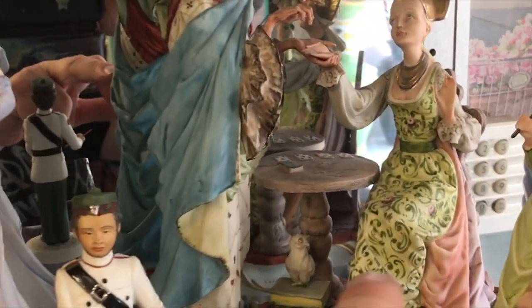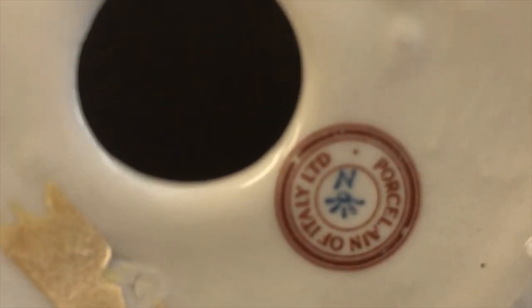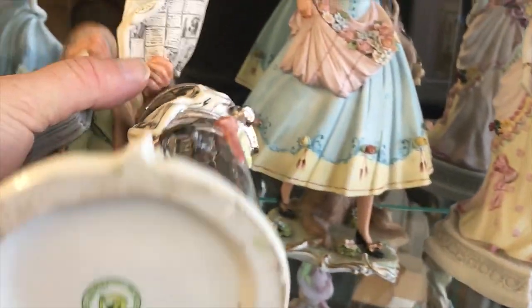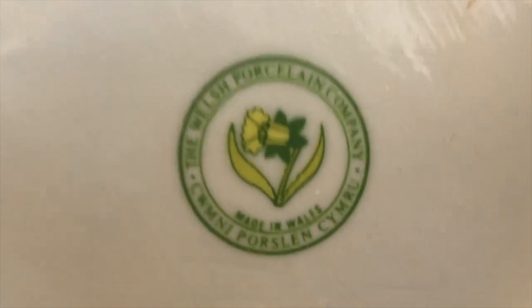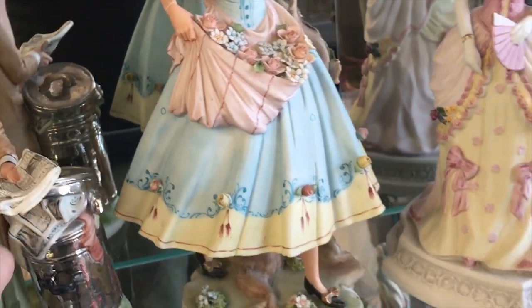Here we have a Capodimonte fortune teller. We got some Welsh porcelain as well. Is this one Capodimonte? This one's a Welsh porcelain. I haven't seen these before. Is it? No, sorry, this one's Capodimonte. That's a Capodimonte figure. I've got Welsh ones here as well. Bear with me. Is it this one? Yeah, this one. Never actually had this stuff before. The Welsh Porcelain Company. So there's a good mixture here.